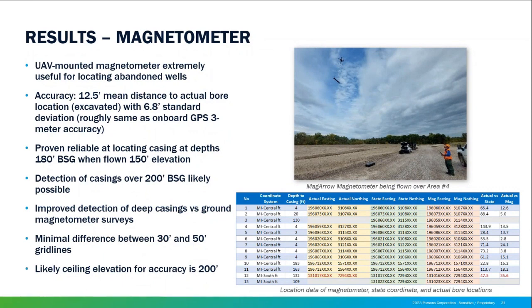Improved detection of deep casings versus ground magnetometer surveys. Ground magnetometer surveys, of course, there's trees and all that. If there's tree cover, you don't have the best GPS quality, which, when flying above the trees, you don't have to worry about at all. We found that there was minimal difference between our 30-foot and 50-foot spacing. So we could look to continue on with 50-foot spacing, depending on the needs of the project, to speed up production. And the likely ceiling elevation for accuracy is about 200 feet for the drone.